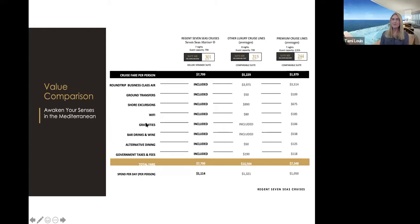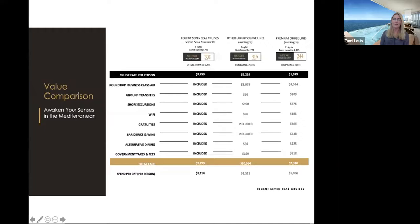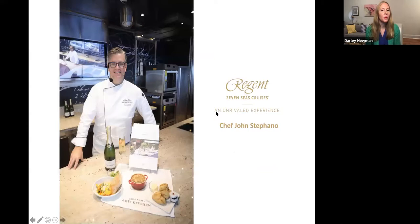and there's another thing that you pay for on other cruise lines, and that's water. But we're all about sustainability at Regent Seven Seas, and we don't have any plastic bottles on board. It's things like that that you pay for on other cruise lines. We have the Vero spring system, and our guests absolutely love it. You can see at the end of the day, when you add everything in, we win hands down.